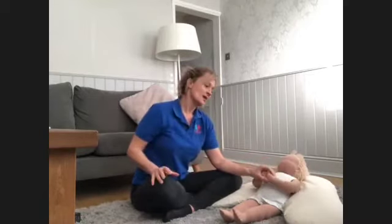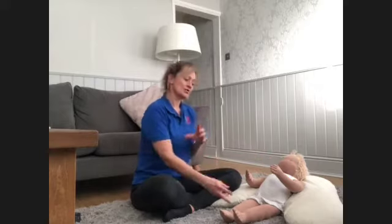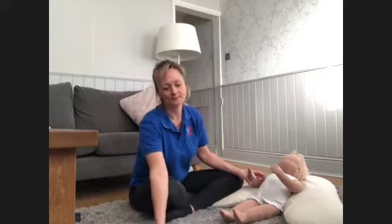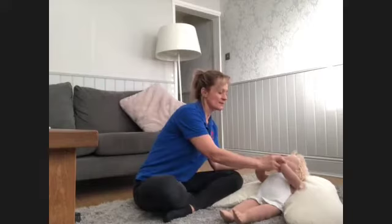Now, having said that, obviously if your child has a hemiplegia, so one side is working differently to the other, you won't see that symmetry. But bearing in mind the principles of movement, if we've identified there's an asymmetry, we're going to be working to gain that symmetry. So that's just something to be aware of. You might see hands moving to mouth at this stage.